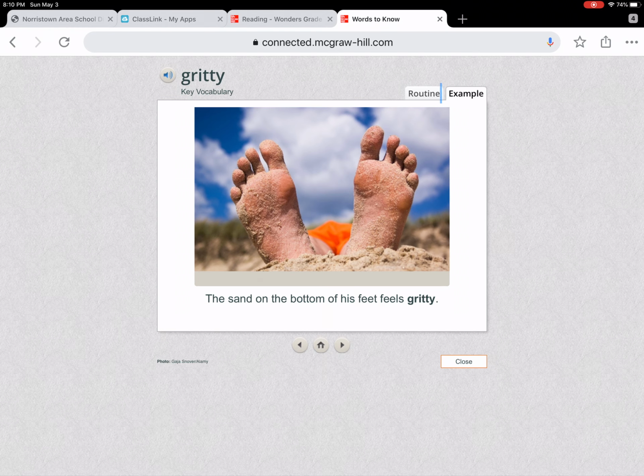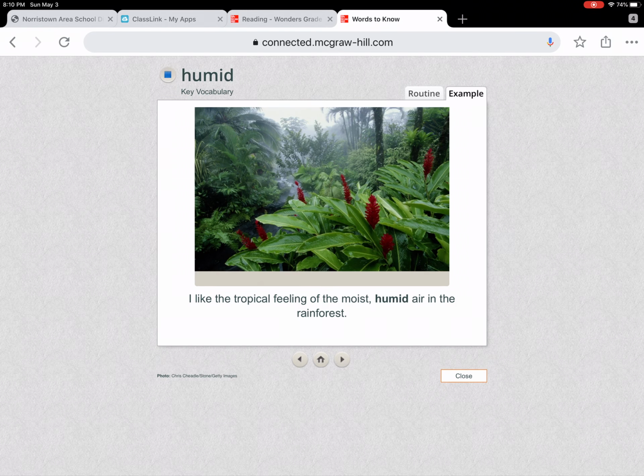Okay, our next word. Humid. I like the tropical feeling of the moist, humid air in the rainforest. Can you find a context clue there? There is a word that tells you what humid means.